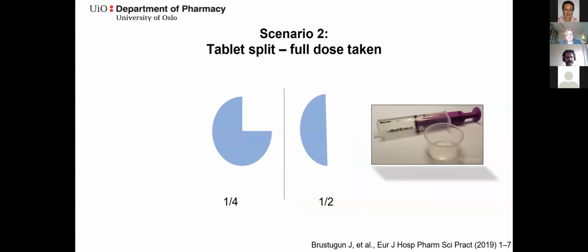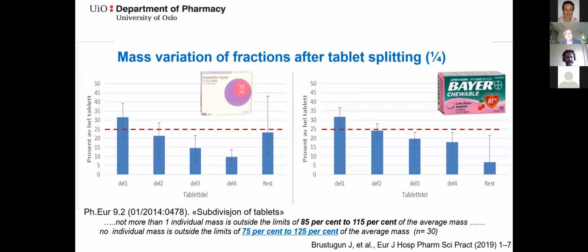Then the next scenario was to look at tablets that are split before they are dispersed. So we split the tablet either into a quarter or into a half, and then we dispersed it either into 10 milliliters in a medicine measure or directly into an oral syringe. Since we chose this method of manipulation, we thought it was appropriate to look at the splitting accuracy for the various tablets.